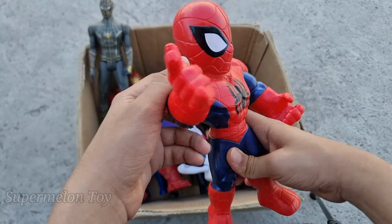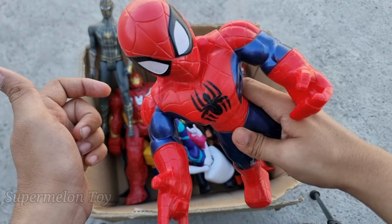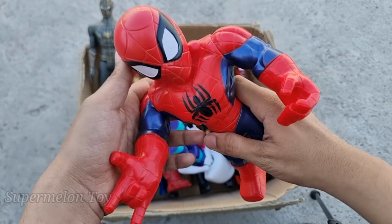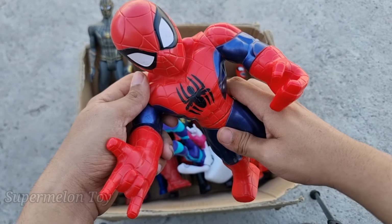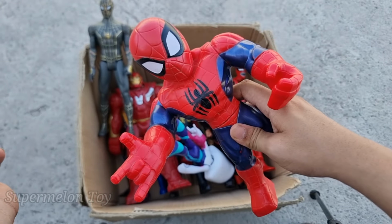Wow. Guys, we got the very cool and amazing superhero here, guys. Look at the very cool spider on his chest. Look at the webs. Guys, he's very cool and amazing, strong superhero, very brave superhero. This is the red and blue, our favorite Spider-Man cartoon.